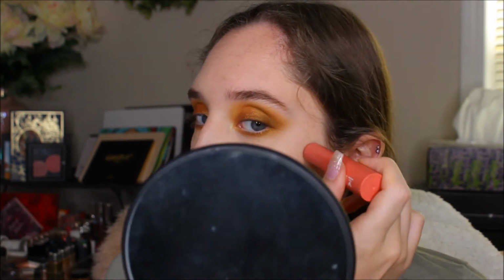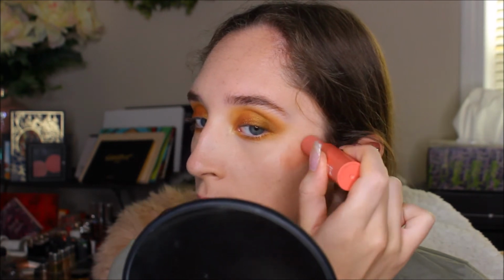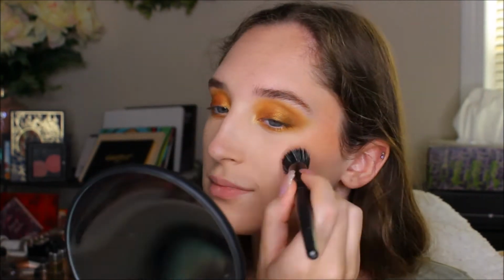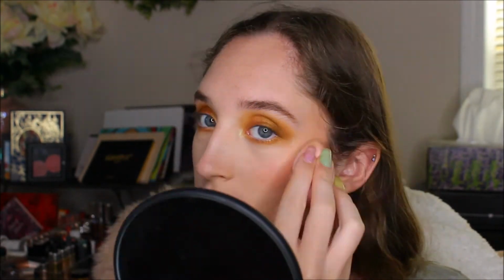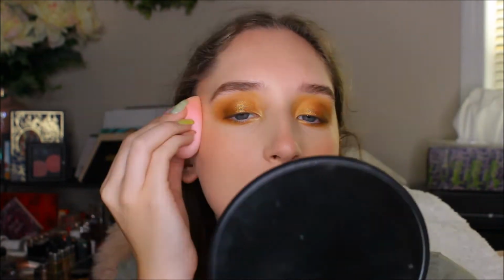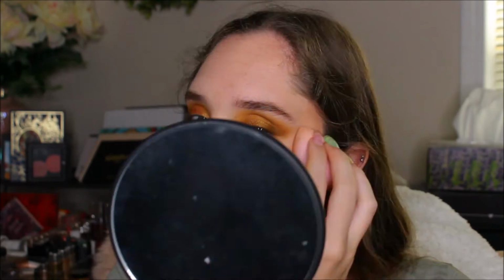And now that I've got that, I'm going to take the Colourpop Blush Stick in Aloha. And I'm just going to apply some on my cheek, and we'll blend it out. Then I'm going to go in with this Physicians Formula Butter Bronzer. Because I feel like my Milani one is going to be a little too light.